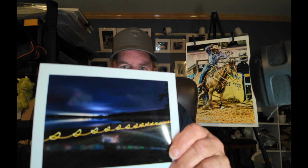One of them is where Charlie and I went out camping, and the purpose behind that camping was to do some light painting. Not sure how well this is coming through, but we did some light painting early in the morning and also took some landscapes of a sunrise.